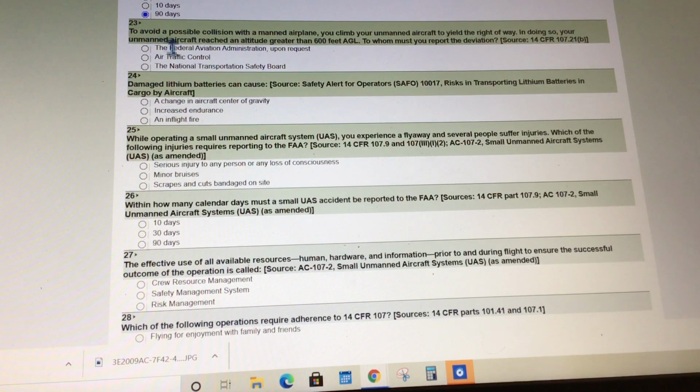23. To avoid a possible collision with a manned airplane, you climb. To avoid a possible collision with a manned airplane, you climb, as you're required to yield right of way. In doing so, you reach an altitude of greater than 600 feet AGL.